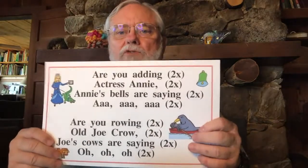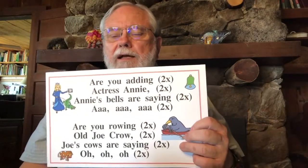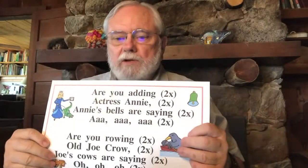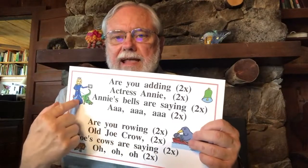So just as a quick review, when we were introducing our vowel sounds in the last session, we talked about how to plug each of those sounds into the context of Are You Sleeping, Brother John? So for actress Annie, her sound was a for adding, and we formed an addition sign to gesture her sound, and her verse went, are you adding, actress Annie, Annie's bells are saying, ah, ah, ah.